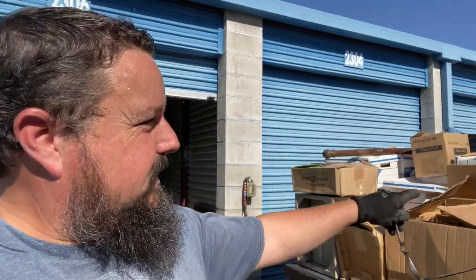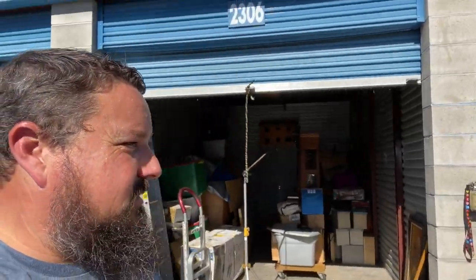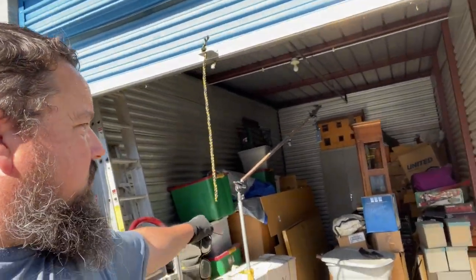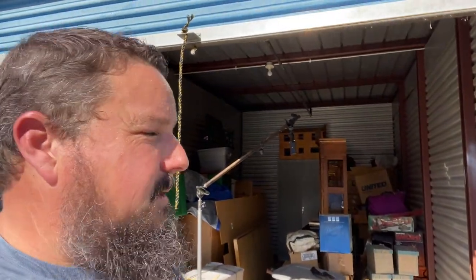Okay, guys. Day after Halloween. Back at this unit. The plan was to get a nice load for the dump, and this is mostly files, garbage. There's not really that much garbage here, but there's a lot of files. But of course, also I wanted to continue digging through here and see what else I could pull out, either to bring home and look up or just organize and get ready for one more load, hopefully one more load.